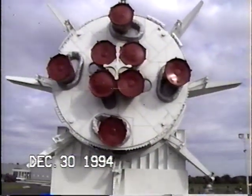During the last moments of countdown, just before liftoff, all 9 arms were in their position.